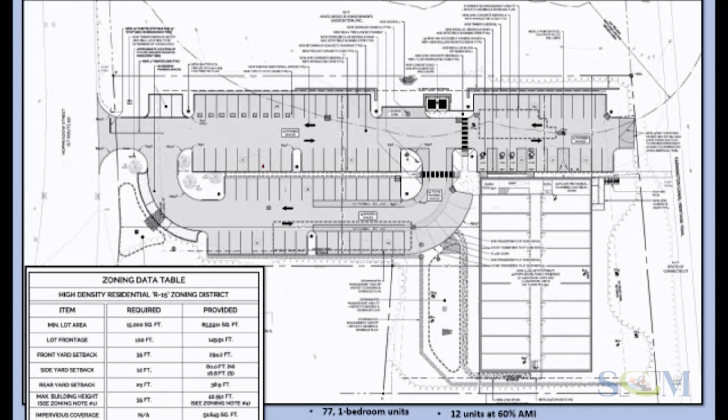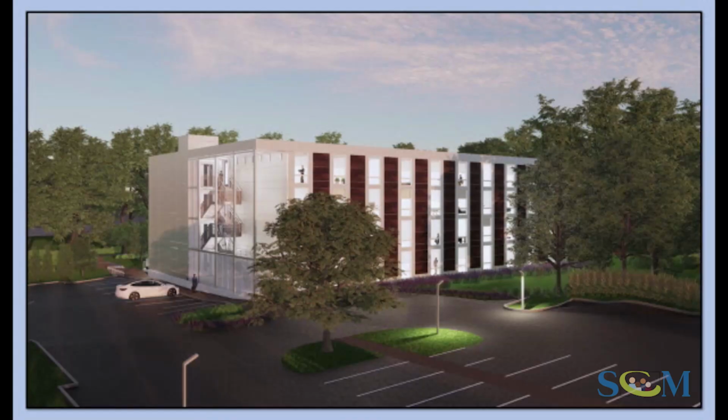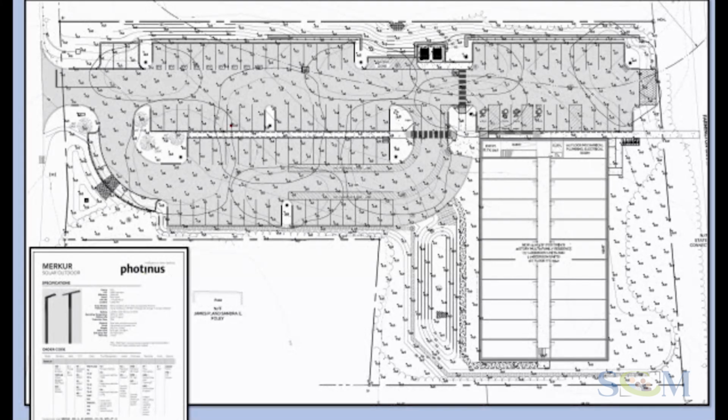Happy to talk about other aspects of the plan, although you really saw all of this in our last visit, and we had a pretty robust discussion. So with that, there was a question about lighting that I'll go back to. This is our photometric plan, which shows that there's no light that impacts anybody outside of our property. And you can see where the light fixtures are located on the plan.